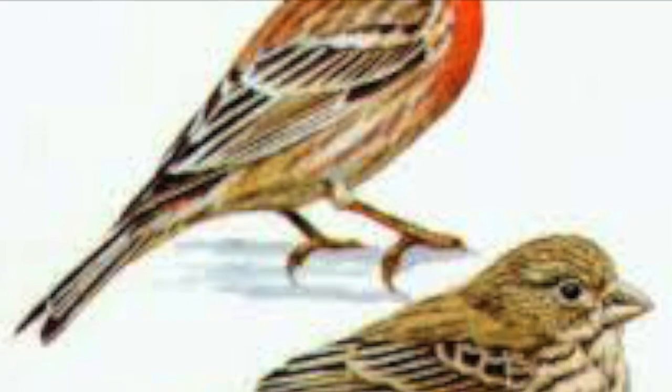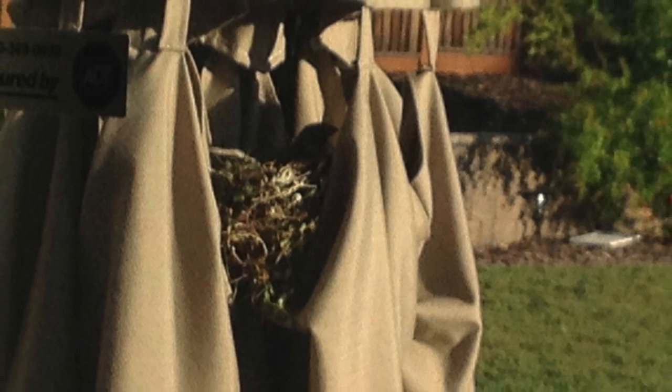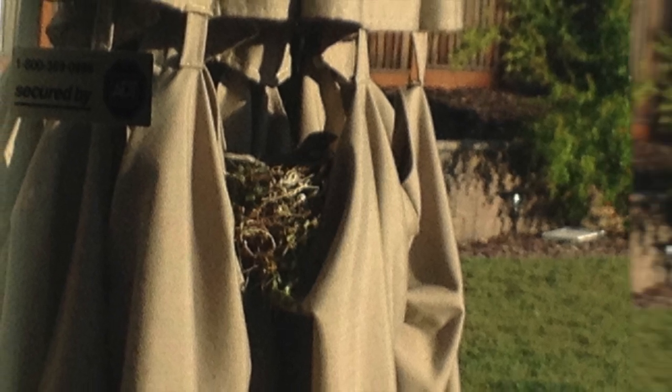Right when I spotted the nest, the mommy bird came to add a twig to it. Then I started getting really curious and interested in the birds. The next day, I did some more research. My mom and I thought that the birds were sparrows, but after looking at some bird images on the internet, boom, they were house finches.